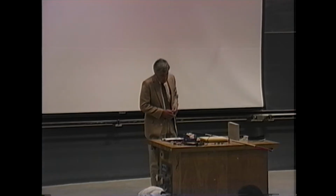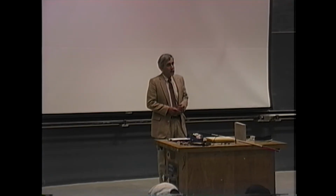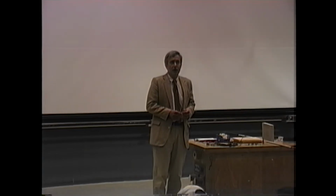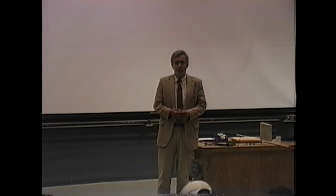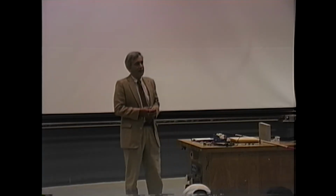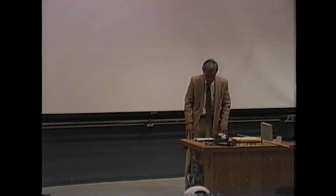Modern karate, the word karate means empty hand, was a form of weaponless fighting which was developed on the island of Okinawa in the 17th century when the Japanese took over that island and prevented the soldiers and people of Okinawa from practicing their feudal combats. And so they developed this technique of fighting without weapons. It then was transferred to Japan in the early 1900s and has become very popular today.